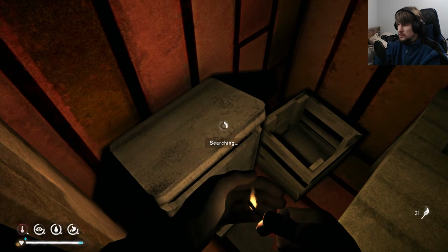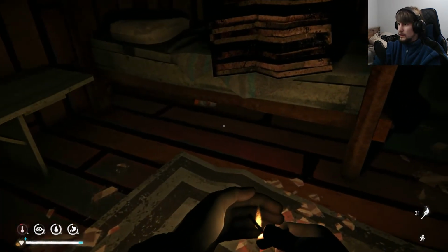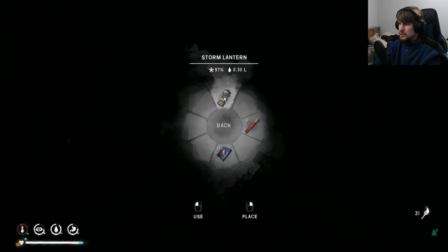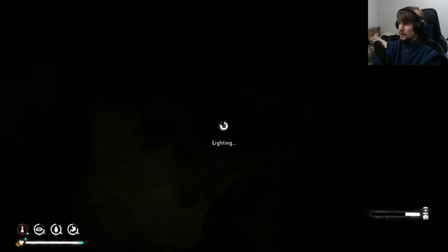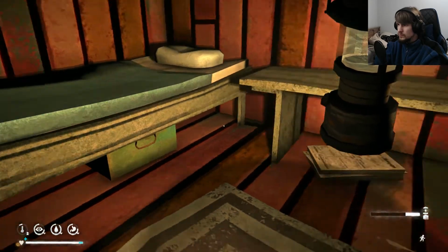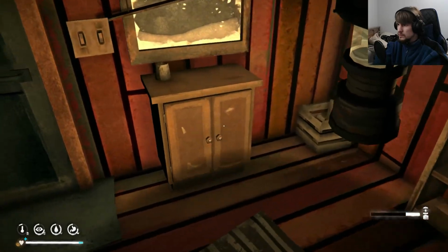Shelf. Yeah, let's search through the trash. Nothing. Oh, a can of spray paint. Okay, you know what? It's probably going to be just easier if I use the storm lantern. Oh, there's a container. Nothing. A stack of papers. I can use that for some material.